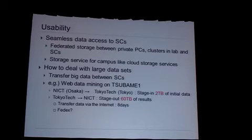The third point is usability. Many users want to use the supercomputer with seamless data access, as with their own laptop PC. So federated storage between private laptop PCs or clusters in the lab and supercomputers is important. And also our system is campus IT infrastructure, so providing a storage service for the campus, like a cloud storage service, is important.